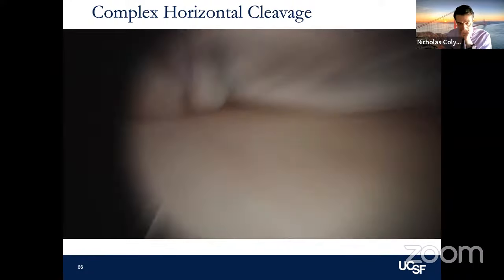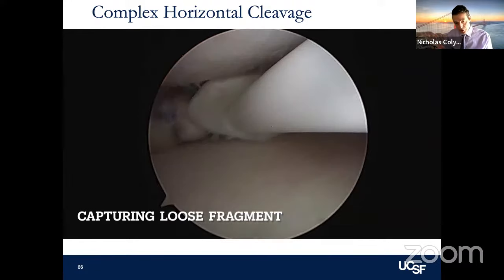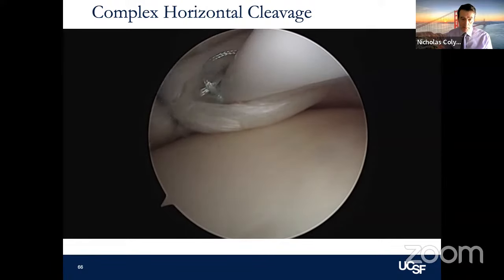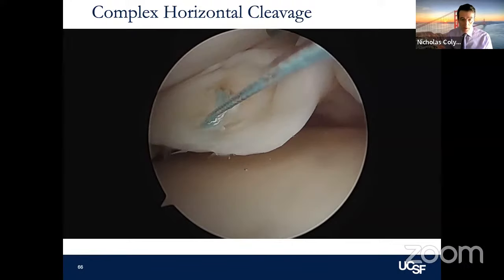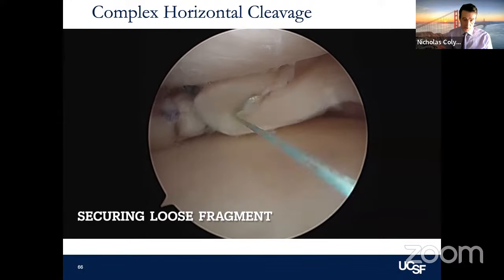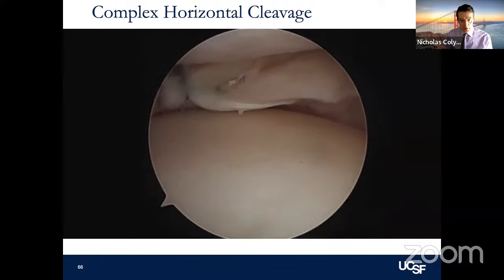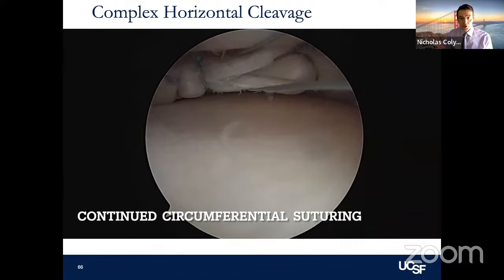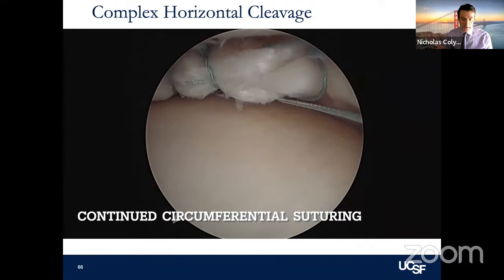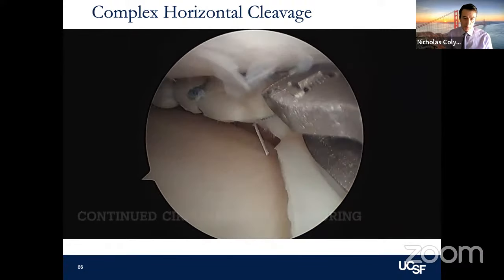And in this case, we use the all-inside device to place a couple of hay bale sutures. Sorry, that's the circumferential device. And then the all-inside device to capture this flap and pull that back into position, and then secure that in place. Once it's secured in place, continue with the horizontal cleavage repair, essentially, and finish that off with as many sutures as you need. Again, if you think you need another suture, typically put one in. I think that's the sort of principle.